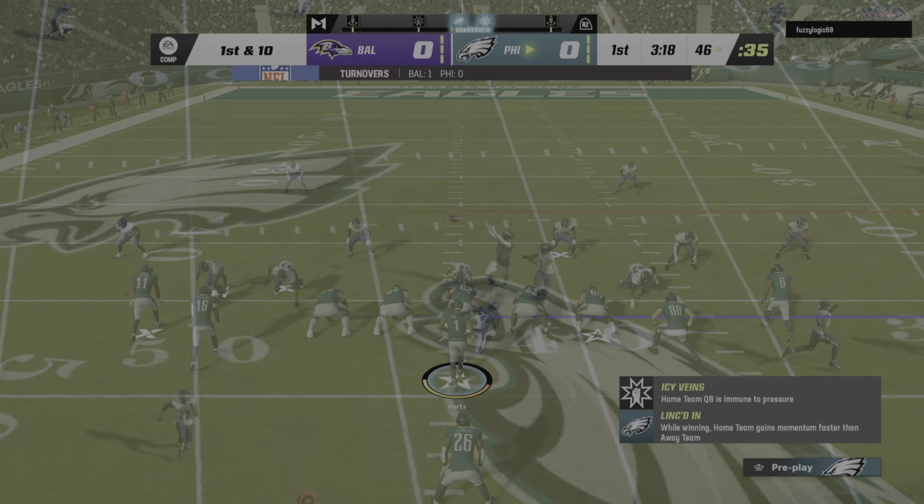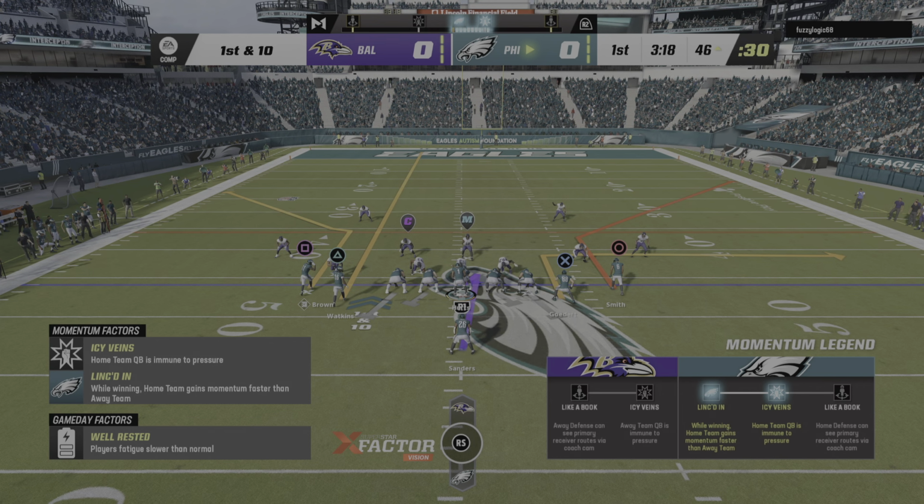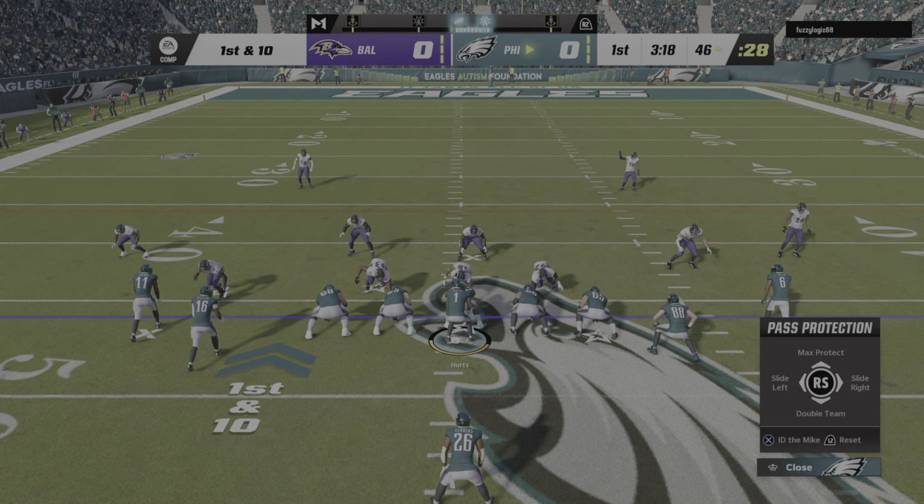We know that. That's pretty obvious. The beauty, though, is it's happening early. If they don't panic, they don't compound this problem, they've got a long way to go and a chance to get back in it.